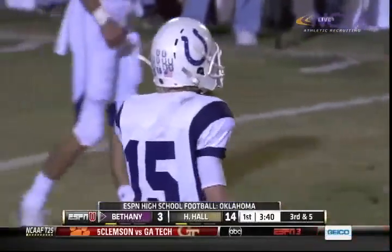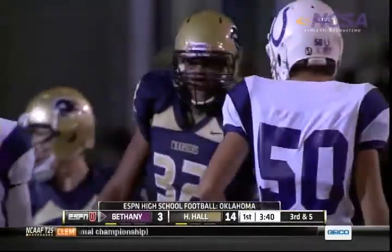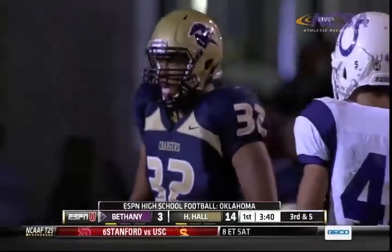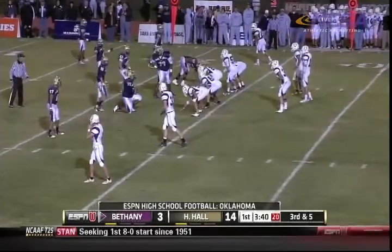Well, that was a quarterback sandwich between Quintez Struble, number 32, and number 79, Jared Stewart, all 6'7", 380 pounds of him, taking a shot late there as Claiborne released the football. So 3rd and 5 coming up.